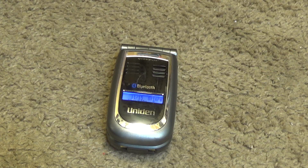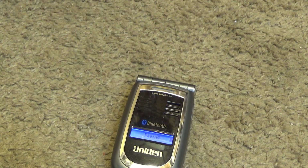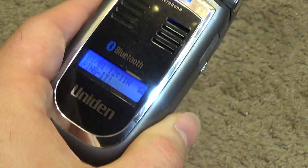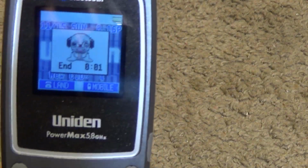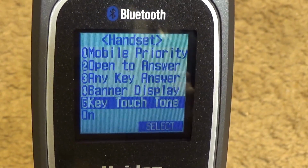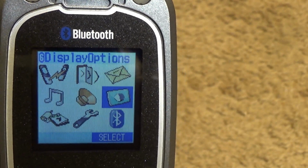Okay, let's do a find handset. Very quiet ring on there. I'll call it so we can see, make sure it vibrates. It is vibrating. I think it has several different animations. I don't know where they are at though. Here we go, display options.